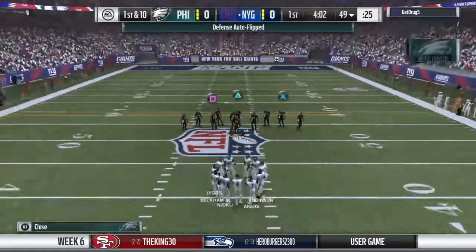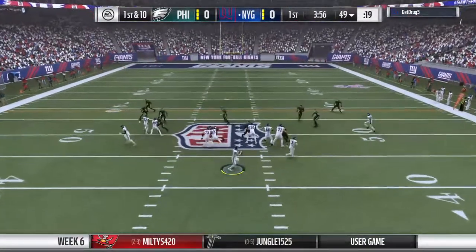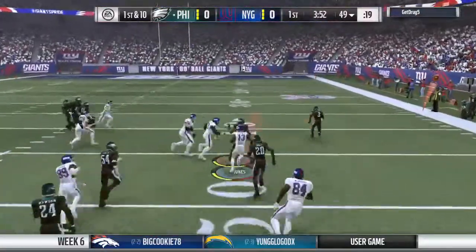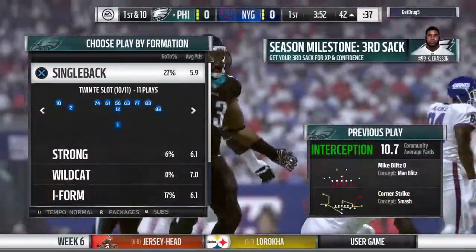So it'll be first down here after the run. They'll come out in the pistol. They'll look to throw into double coverage, and it's intercepted. A great read, and it's picked off. And the return this time will go out to the 42-yard line.